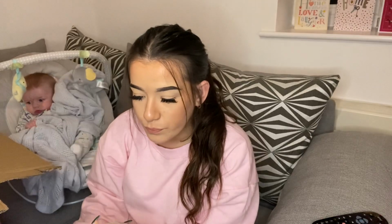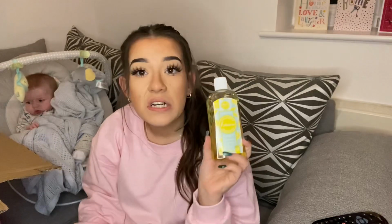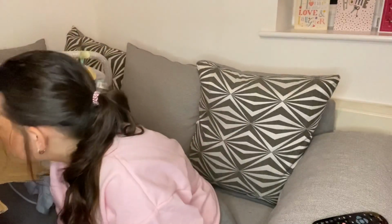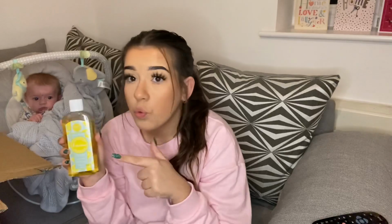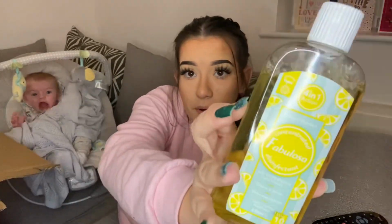First of all, I picked up the disinfectant, like Zoflora, that you dilute with water. I picked up a few of these, and these are really good as well. If you love Zoflora, then you'll love these. Zoflora is like £3–4 a bottle. This is £1, and they are banging and have so nice scents. So this is a lemon.